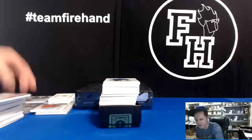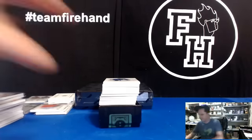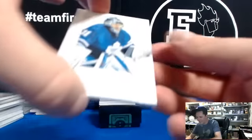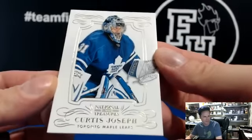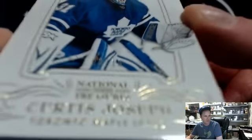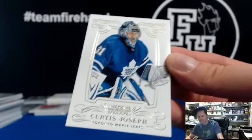No way, Mac, that's down to one. I don't believe you. False. True. Cujo, number to 10. Oh, wow, a gold number to 10. 6 of 10 for the Leafs. Maple Leafs. Curtis Joseph. JAI 9686.